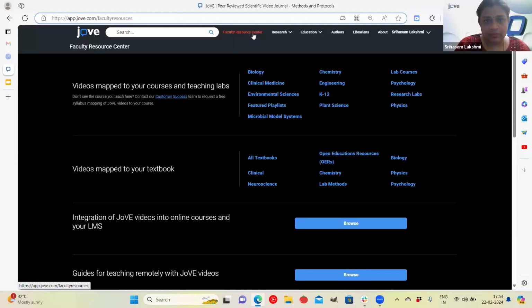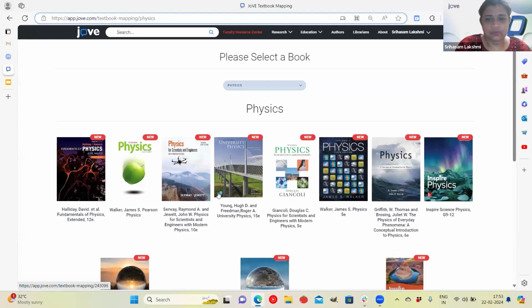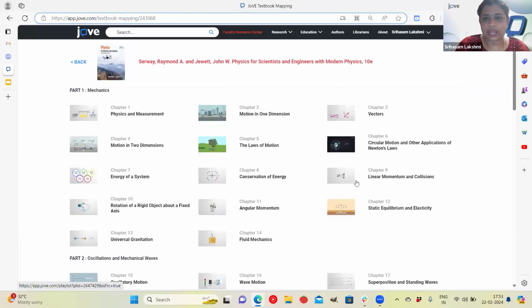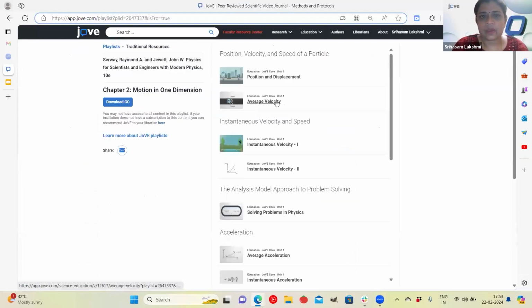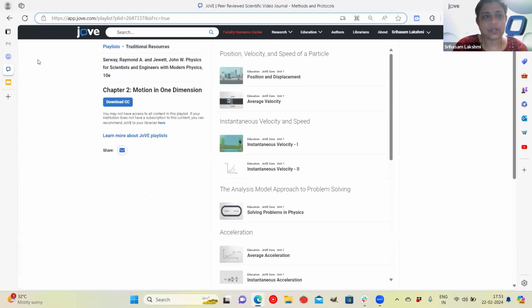And we have the textbook mapping in physics. If we go to physics, we have all these textbooks that are mapped here. Let us just click on any one of them. Here, as you can see, it's just like a video textbook. All the chapters that are there, click on any chapter. You have them in the same way as it appears in the textbook.